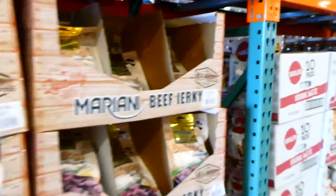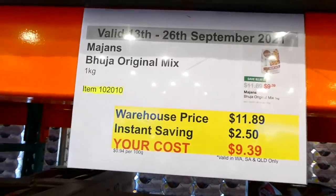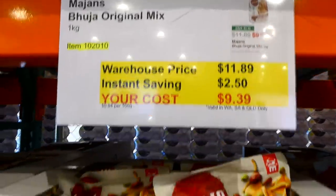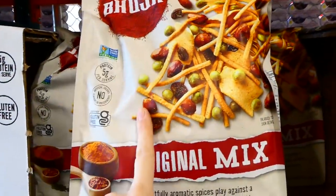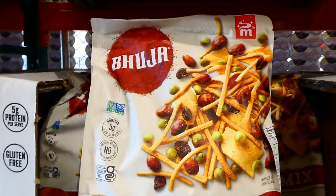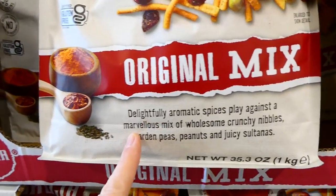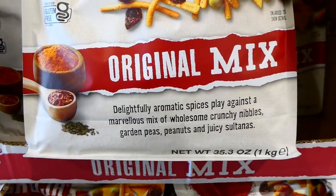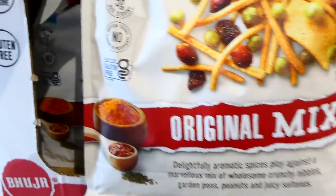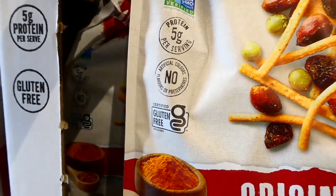And then beside it here, it's a lot of snack food I found when I looked at this catalog. So this is the Majan's original mix. I've seen these in Woolies, but in teeny tiny packages. I think I've had a different one of these and they're really good. So this is $2.50 off, down to $9.40. And it's an original mix. It says, "Delightfully, our aromatic spices play against a marvelous mix of wholesome crunchy nibbles, garden peas, peanuts, and juicy sultanas," or those are raisins. There are no artificial colors, flavors, or preservatives, and they are gluten-free, and you get 5 grams of protein per serving.